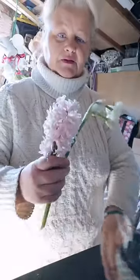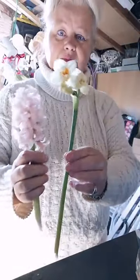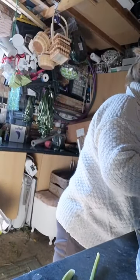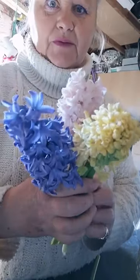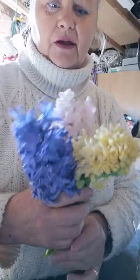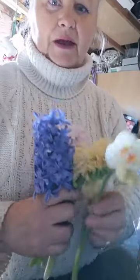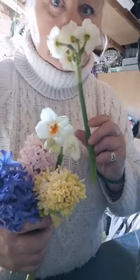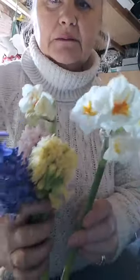Been busy picking in my garden this morning. Look, hyacinths, narcissi. Got 3 different coloured hyacinths. Got a lovely cream coloured one, pink and blue. Aren't they beautiful? So they're all cut in my garden this morning. My bulbs this year were really good, so I'm going to plant even more next year. And these beautiful narcissi, look, aren't they gorgeous? And the smell of these is just outstanding.